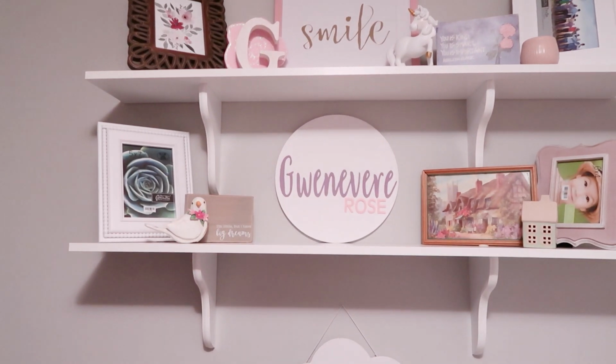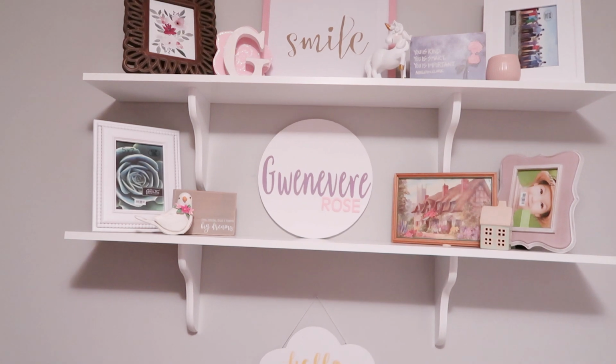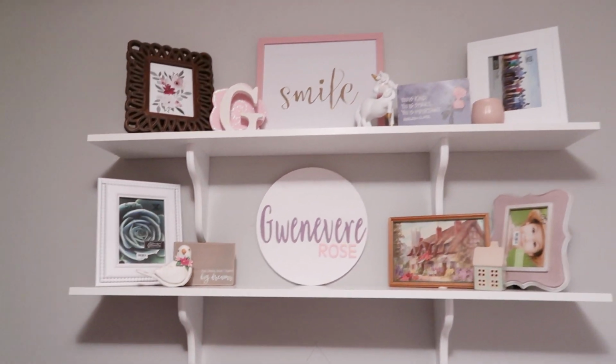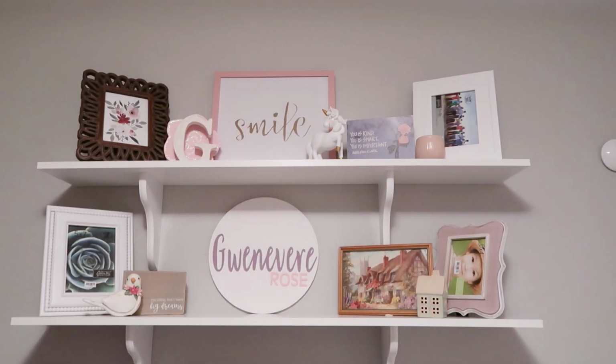I decided to take the piggy bank down. It just never, nowhere I put it felt right. So I moved the bird down here and kind of scooted that over. So hopefully that works. I'm gonna take those 3 frames down.